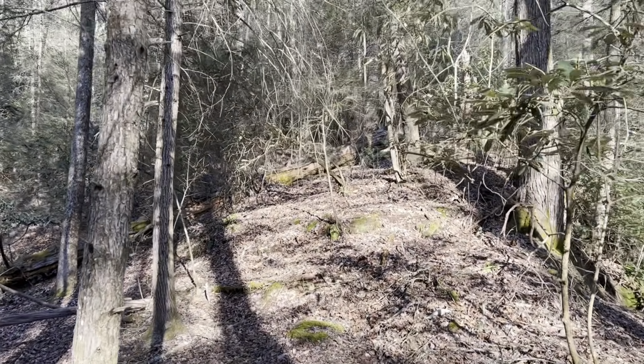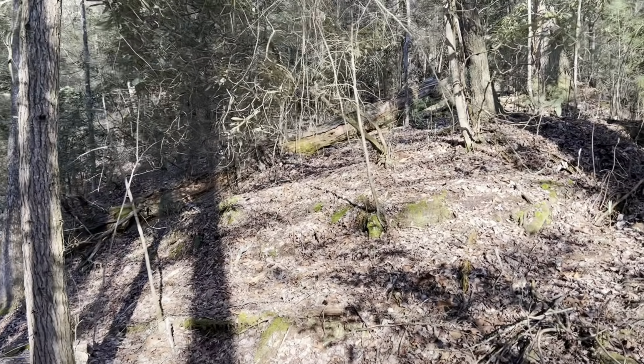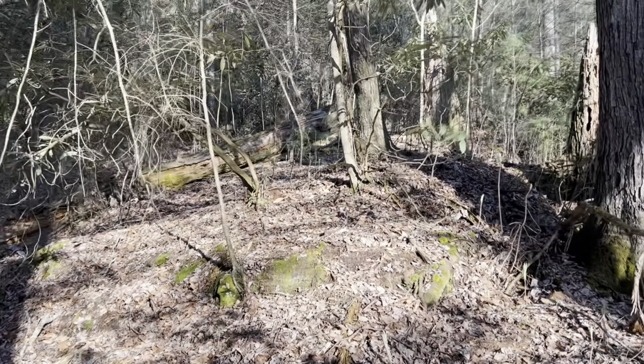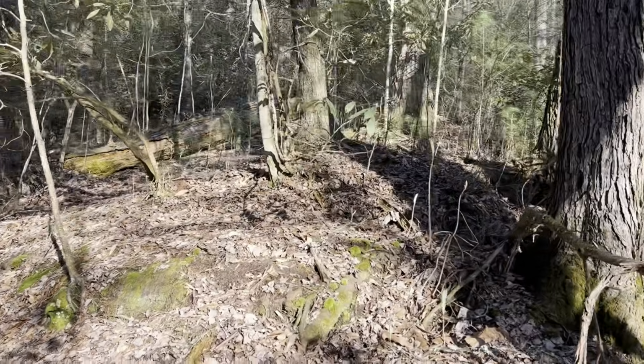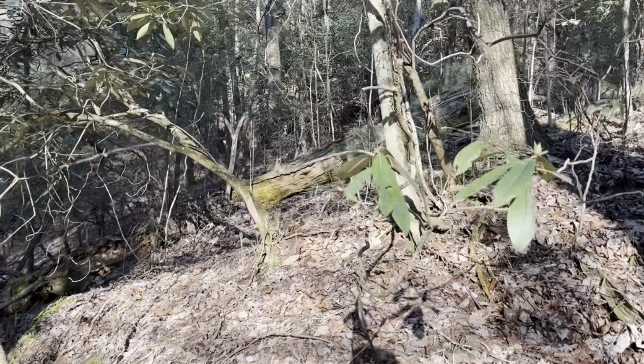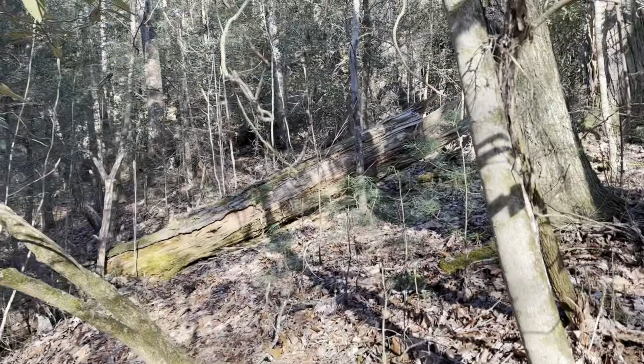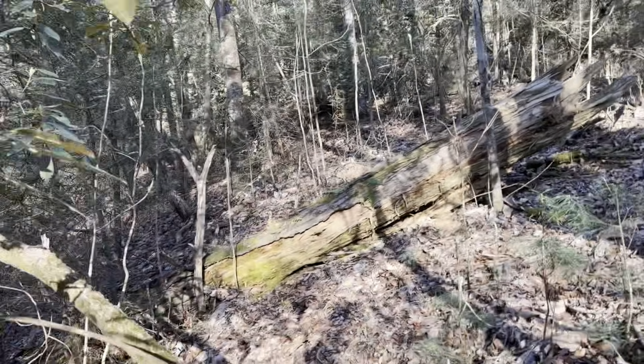Now then, headed on up towards the cliff line. Time to do a little arch hunting. The only bad thing about this area here, which could make this arch hard to find, is that there's 2 or 3 different levels of exposed cliff line.